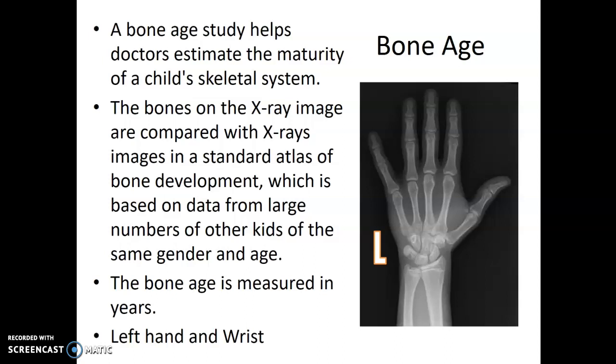Bone age. You'll see orders for bone age study. This is when the child is either measuring a little bit below where they should be size-wise or a little bit above where they should be. So they send them in for a bone age study, and it's a left hand to include the wrist. You want to make sure everything is straight on, that we're not clipping anything off. Try and tuck that thumb in a little bit, but you want to make sure you get a little bit of wrist on as well. And it's a one shot. You only need one of the left hand and wrist for bone age.